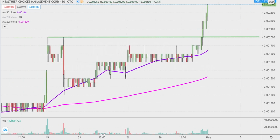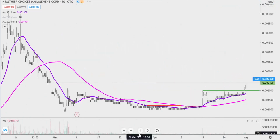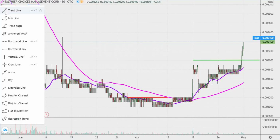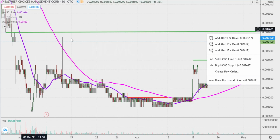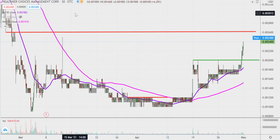In terms of areas of resistance, time to squeeze down the chart here and go back quite a bit of the ways in the chart's history because it's been a while since the price has been up this high. But the next key overall level of resistance now going to be right up here at, let's see, what is that? 0026. So let me change that to red for resistance here. But 0026, public enemy number one here headed into next week.